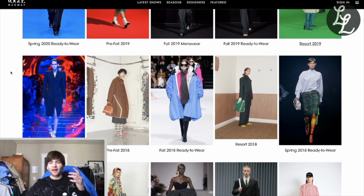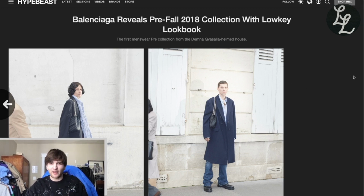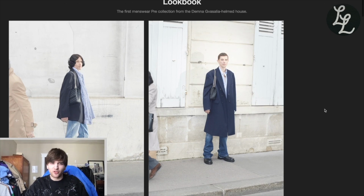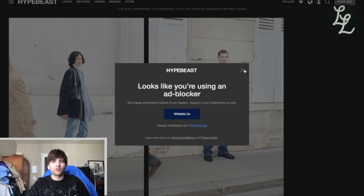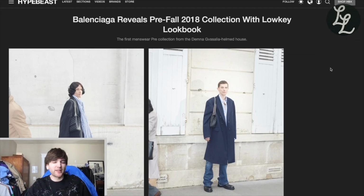And there were so many Balenciaga pieces, or at least a few of them, that I was seeing and thinking, what? I've never seen what collection that's from. And it's because it is from this lost menswear collection. So I had to do some internet sleuthing, and I found it on Hypebeast, where they posted all of the looks from this collection. You can see it's more of a photo shoot that they did rather than a runway show. But there are a lot of looks. Oh, I'm using an ad blocker. A lot of looks that you might recognize here.